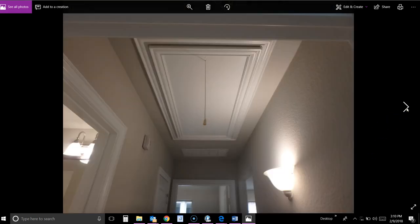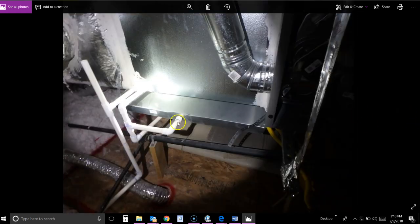That's where all that stuff we just talked about in the attic is located, at the attic pull down stairs. There's another unit located, I think in the bedroom behind this picture. Same thing here, missing a float switch and insulation on the condensate lines.